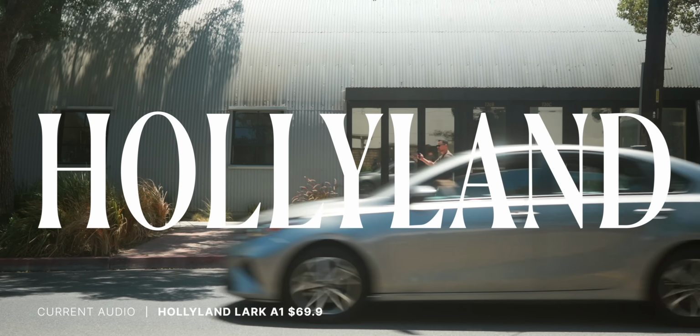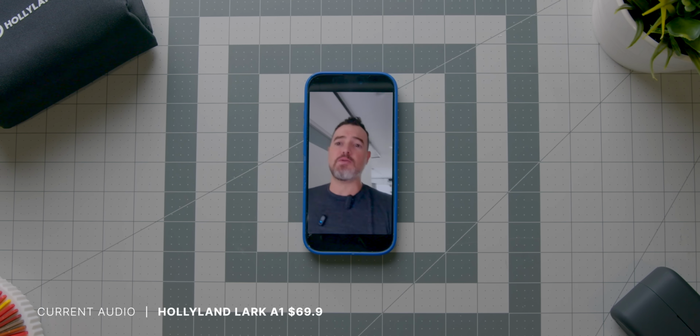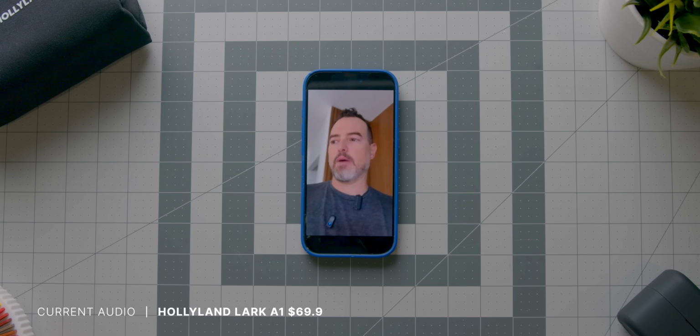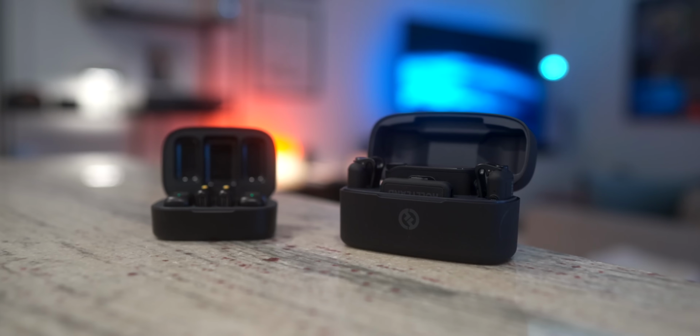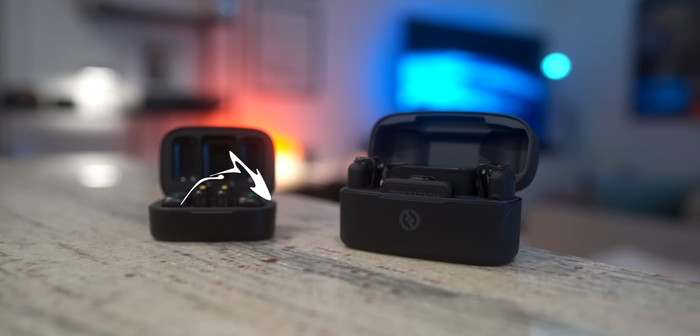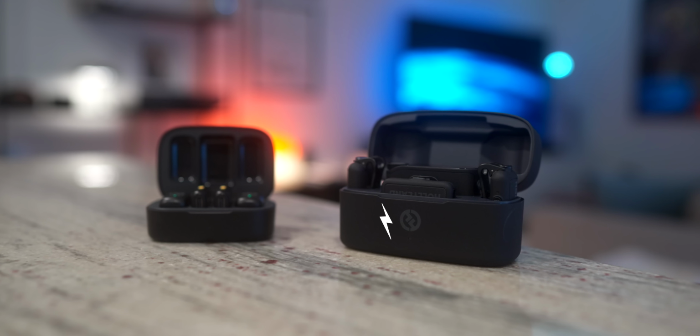Wireless mic setup, I think, solved a problem that I'm guessing anybody who's tried to make content online sound good has had. And there's a lot of trouble out there trying to find good mics. So I spent the better part of like 8 days actually testing the Hollyland LARK A1 and the Max 2. It actually changed how I do every single shoot.